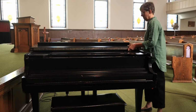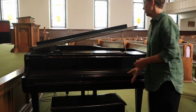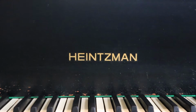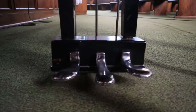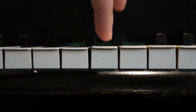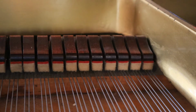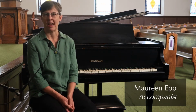There are two main problems with this piano. It's had a lot of wear and given us a lot of good use, but it's normal for pianos to wear out over time. That's a perfectly usual thing. Basically, how the piano works is when the pianist presses down a key, there's a series of small levers that end up activating a hammer.